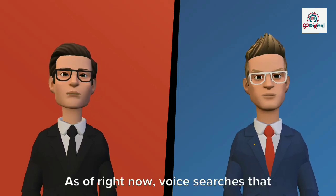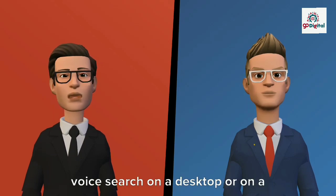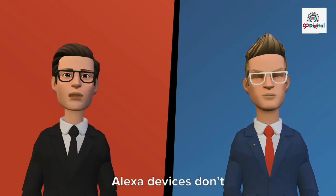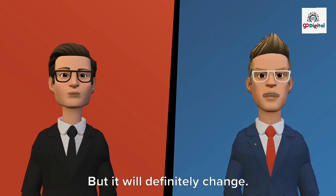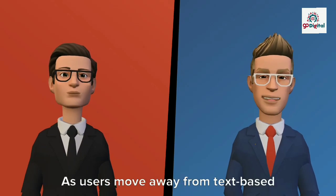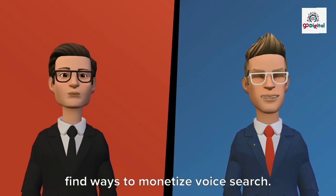As of right now, voice searches that use screens, such as using Google Voice Search on a desktop or on a phone, will display ads, but smart speakers like Google Home and Amazon Alexa devices don't. It is the bad news. But it will definitely change. In fact, Google is already testing ads on Google Home. As users move away from text-based search, the tech giant will surely find ways to monetize voice search.